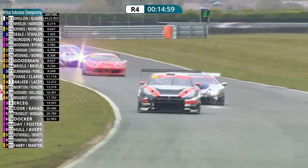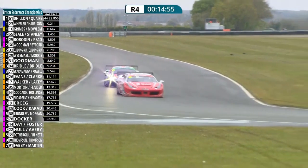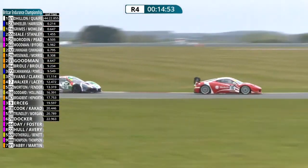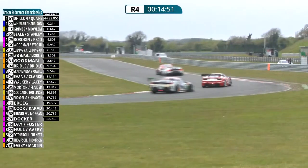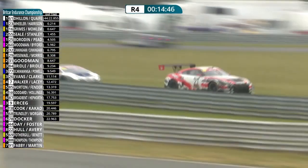15 minutes on the clock, and here comes Jamie Stanley in the car started by John Seal, the JMH Automotive Lamborghini, looking to take its third win from 4 this season. He's all over the back of the Nissan. Look at this, here he goes. Dodges this way, that way. He won't get through at Hamilton.